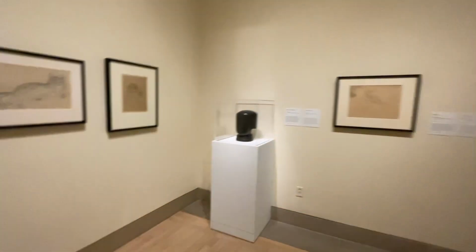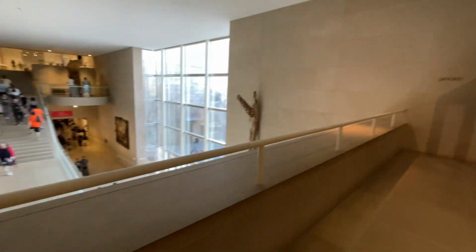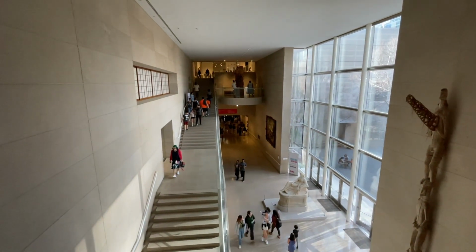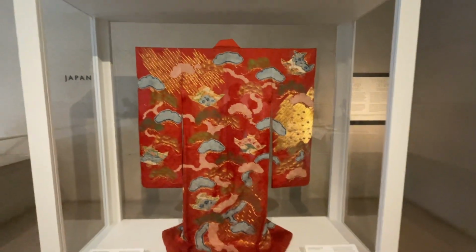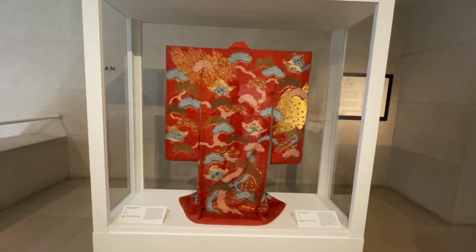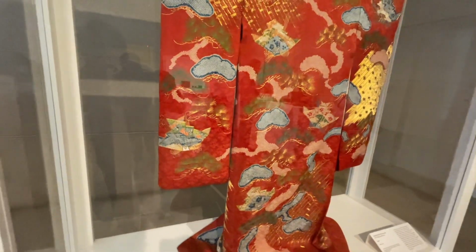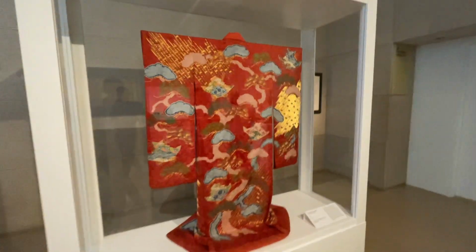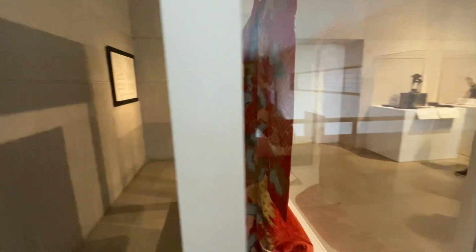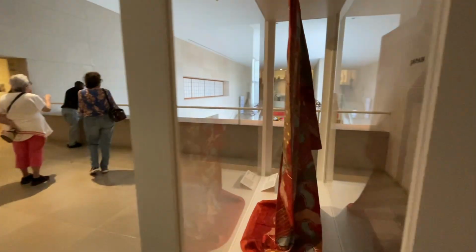Now continuing the Asian exhibit, we come across a balcony area. You can see this is the view from the third floor. This is a traditional clothing. I think it is a uchikake wedding kimono. Wow. Interesting.